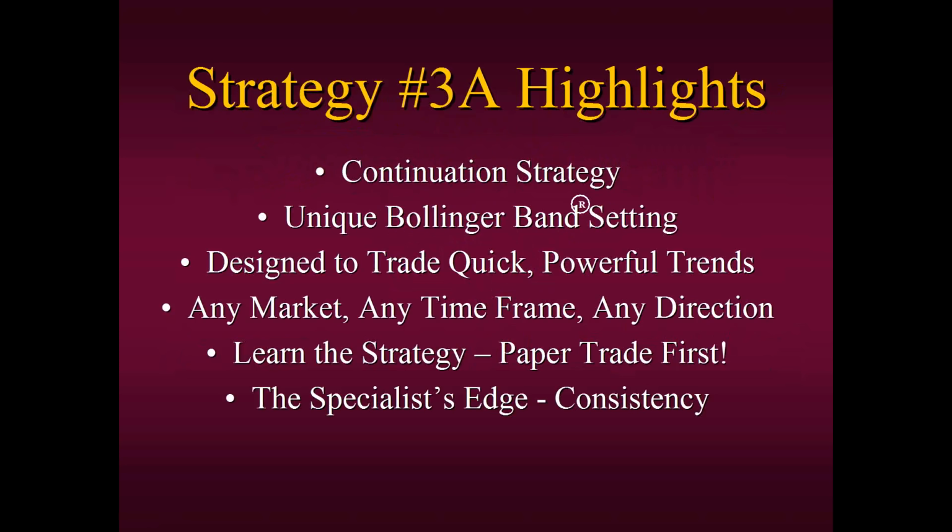It's a continuation strategy. If you're not familiar with what that means, we look for some type of clues or some type of knowledge that a trend is underway. Maybe it's just beginning, maybe it's in full bore, it's really going strong. But either way, whenever a trend is in place, usually it has some type of stop or resting point, all right? And then if it's strong enough, then it continues. Well, that's what a continuation strategy is. We look for that pause, and then once it starts to go, we jump on board. That's a continuation strategy.